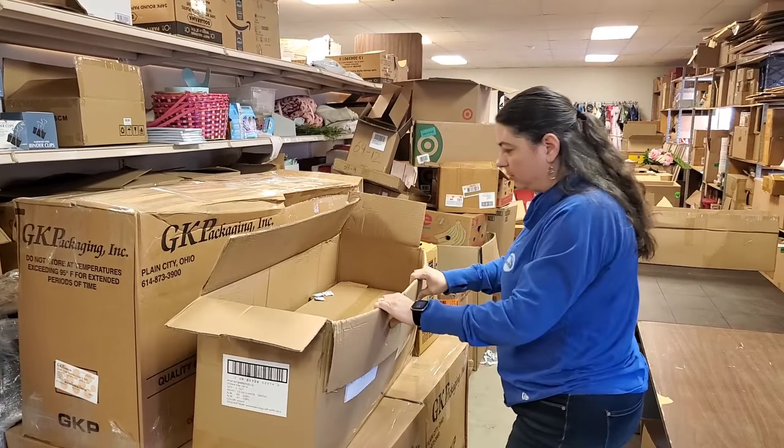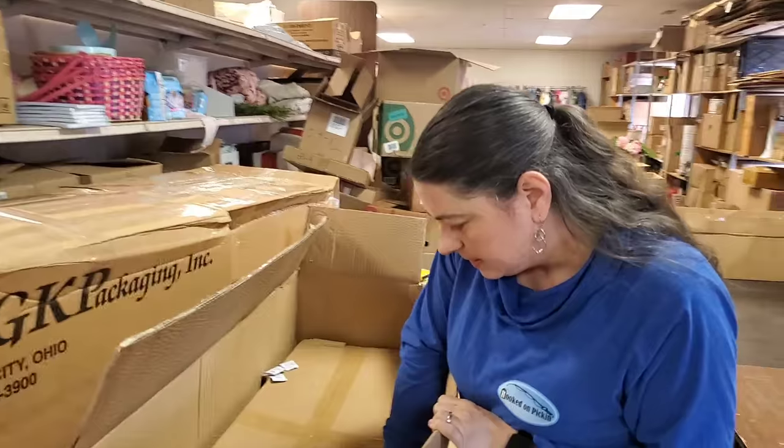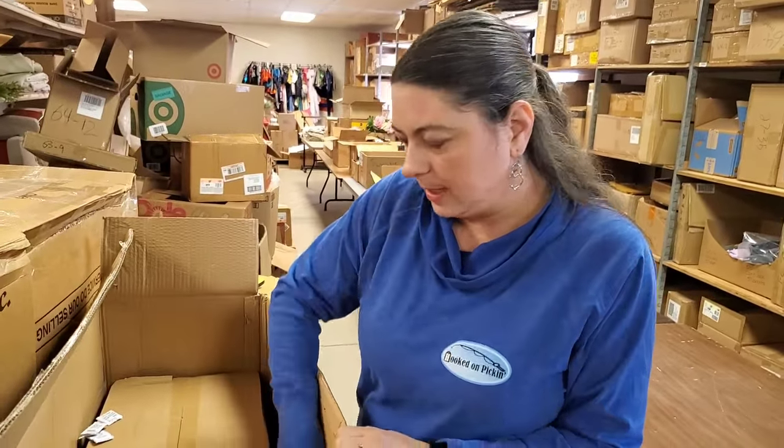This is super heavy, so... Okay, you just want to slide it over. Because I just have to build it. Here's all the dowel rods, so yeah. I'm going to just leave that.